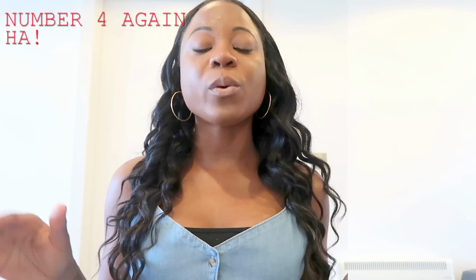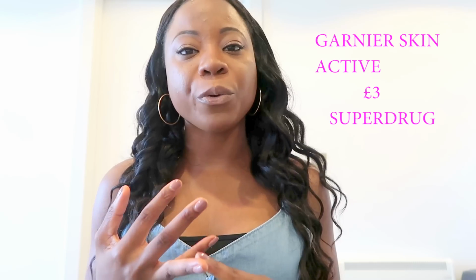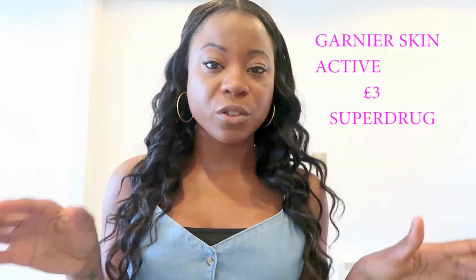Number 4, you want to limit inflammation in your body, but also you want to limit toxins. So what I tend to do is use natural skincare. Pai, a really expensive brand, but really good for the skin. Or if you want to go on a cheaper route, go into Superdrug or your drugstore and you can buy Garnier. They have a skin active section which has salicylic acid in it, which is really, really good.